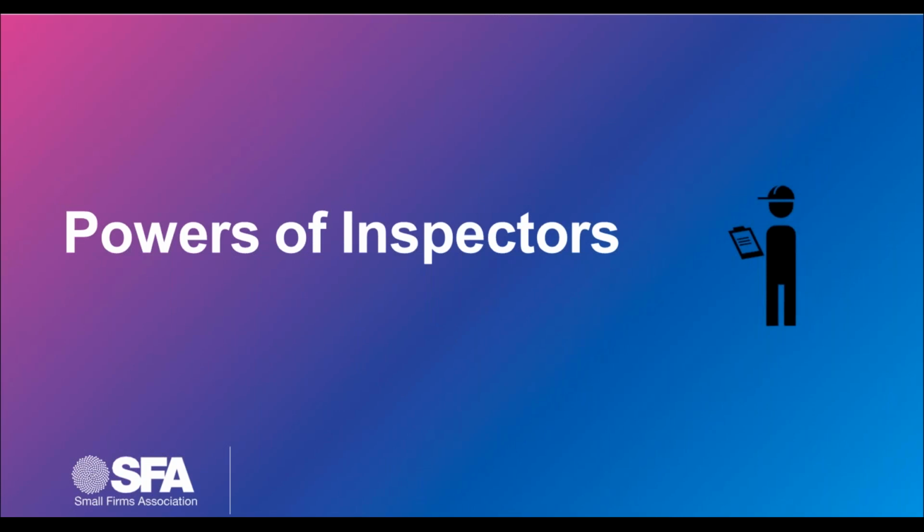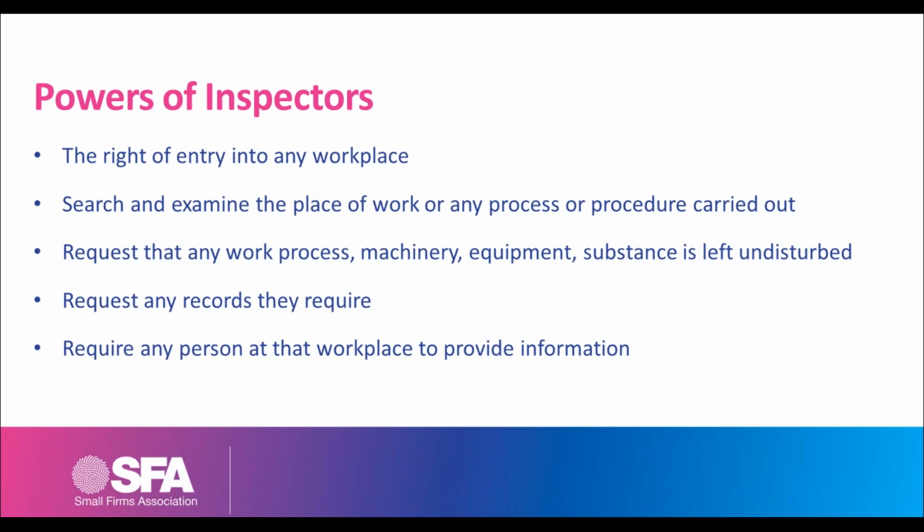The powers of the inspectors when they arrive on the premises, and this is what we get a lot of queries on. First of all, there is the right of entry into any workplace. They have the right to search and examine the place of work or any process or procedure carried out at that workplace. So it's the equivalent of a member of An Garda Síochána coming on site and wanting to look at the workplace. They can request that any work process, machinery, equipment, or substance is left undisturbed. They can request any records that they require, and they can require any person at that workplace to provide information. So that's why it's important to know what type of information they could seek out while they're at the workplace.